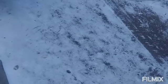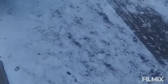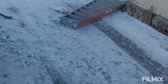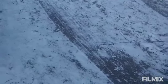But last night it was so windy, and every morning I heard big thuds hit the house, and our neighbor's ladder fell down. So yeah, very crazy. It is very, very windy.